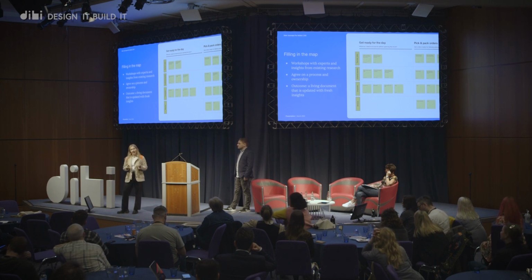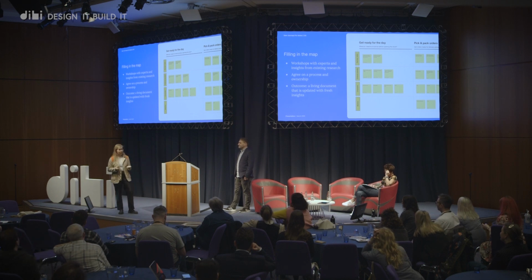But like is often the case, it's really difficult to get those resources and get the participants from the get-go. So we went with the next best option, which was our existing research, and the experts, our employees, our colleagues who were working with our business partners every day and have been in a team for a long time. So we set up a chain of workshops with them.